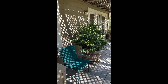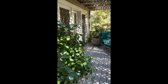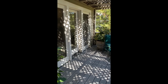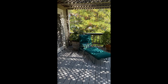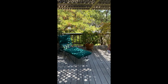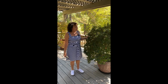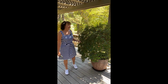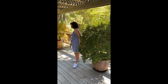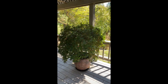This is a lovely spot. The formal dining room is right off of here, so you have a very pretty view again of the golf course. You have a chaise lounge here and these gorgeous big plants. They actually come with the house. The previous owner has loved these plants for years and years. And I think we have about 6 or 7 of these gorgeous big plants that decorate the deck here.